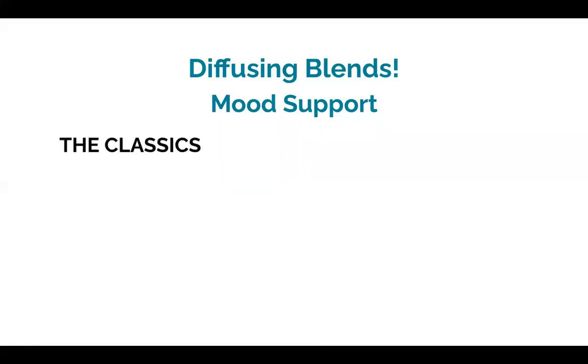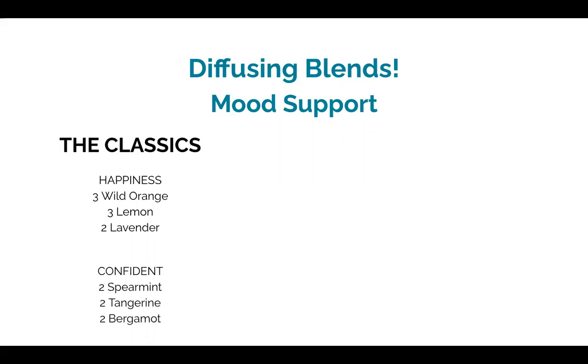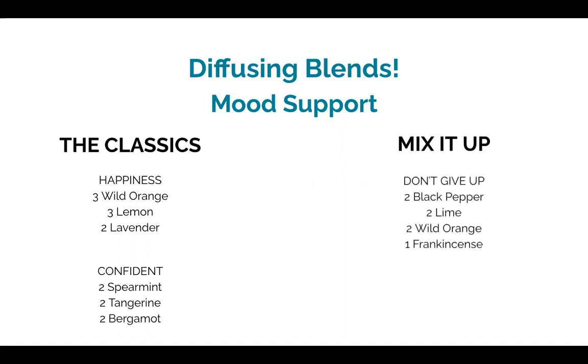Some of the classics. All right, so here's happiness: wild orange, lemon, and lavender. And another classic recipe would be spearmint, tangerine, and bergamot. And then I thought, let's mix it up a little bit. Let's think about maybe those oils that are sitting around not getting used as much. How about Don't Give Up: black pepper, lime, wild orange, and frankincense. And No Worries was lime, wild orange, and breathe. Okay, so go ahead and screenshot that if you want.